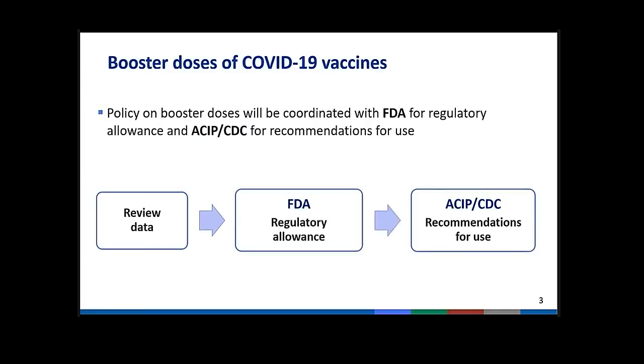And as a reminder, vaccine policy development is conducted in close coordination with FDA and starts with data evidence review, followed by FDA regulatory allowance, which was received yesterday, followed by ACIP deliberation and recommendations for input into CDC vaccine policy. Next slide.